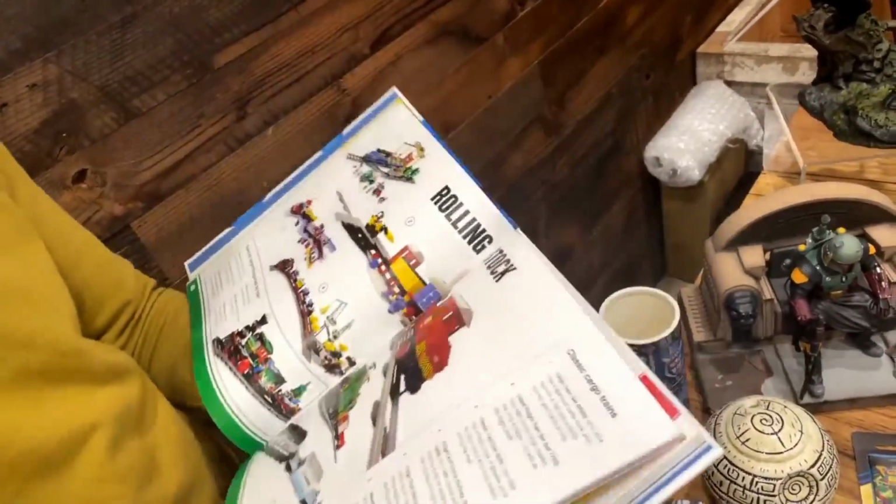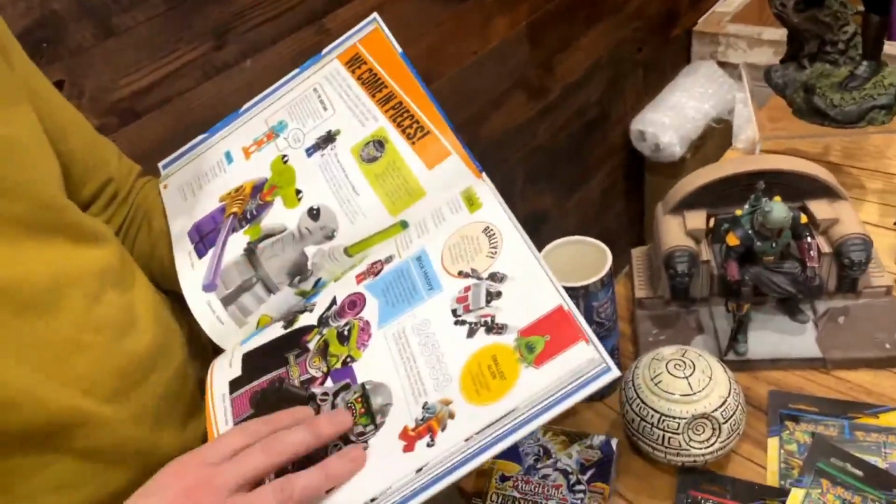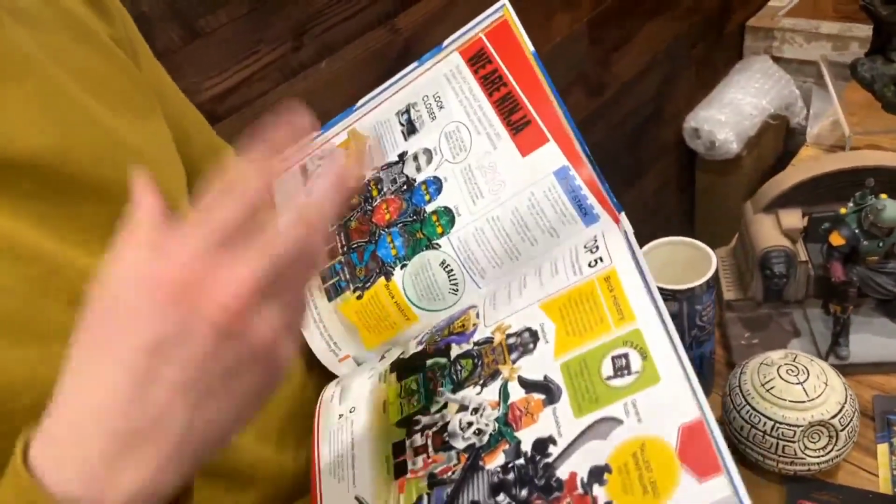Oh, sweet! Look at that train. I'm really digging the layout of these books. Oh, I actually like this one. You can do something else. I'm going to read this.